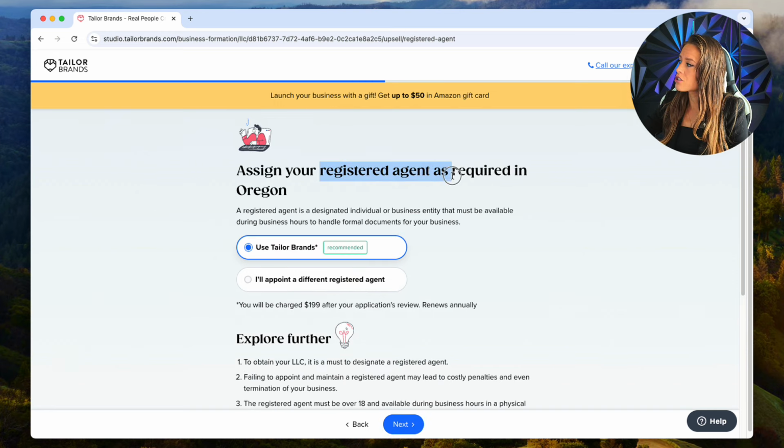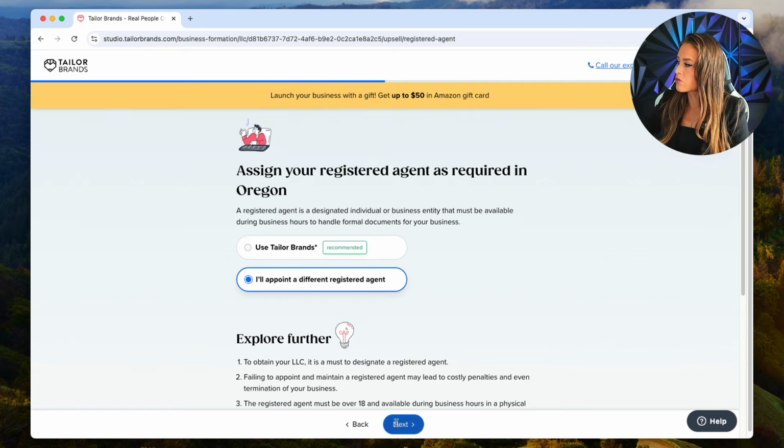And a registered agent, so don't get thrown by this term. A registered agent is essentially a fancy word for who's going to receive the mail about your business LLC. So if you live in Oregon and you're opening your LLC in Oregon, you can be your own registered agent. Now, if you live in a different state and you're opening one in Oregon, this could be for like tax benefits, things like that. Then you need to appoint someone that has an address in Oregon. But most of you guys watching this video will be your own registered agent.